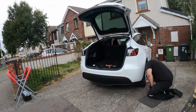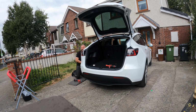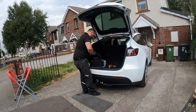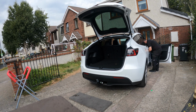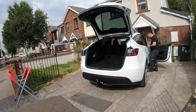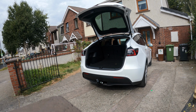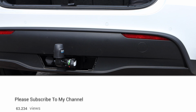The aim of this mobile service is, and Elon Musk has talked about, 75% of all servicing to be done mobile. Tesla Ireland is at 66% currently, on top of the leaderboard in Europe, which is great to see, and they're striving to get to 75%. You can see Steve here, he's hardwired his laptop into the Tesla, and it is just to update the configuration to let the Tesla know that it is going to be towing. And here is that tow bar, and you can have it removed as well.